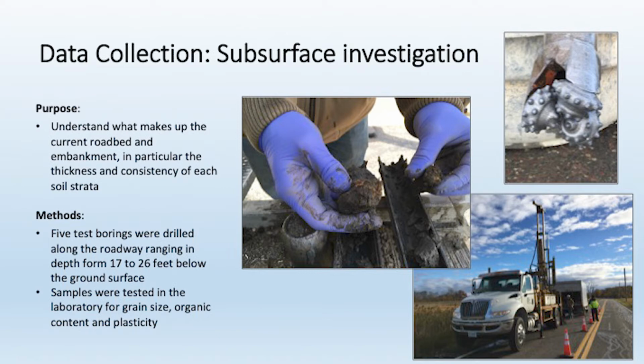They drilled 5 test borings over the course of 2 days out in October. They went down to depths between 17 to 26 feet, and essentially the goal was to figure out what the substrate looked like. Clearly you know what the pavement looks like on top; the portion of the roadway below it is built on fill, and then below there you could figure out the marsh bottom, and then also there's a layer of clay beneath that.